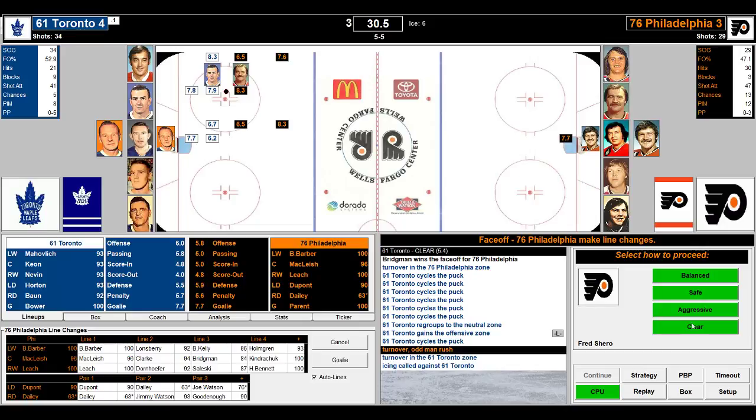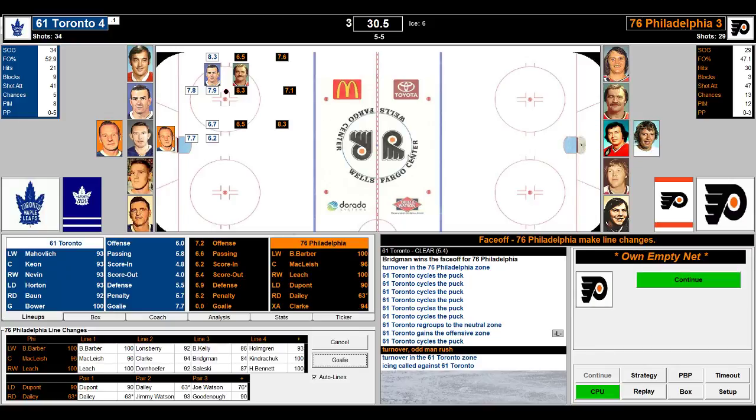Toronto will play it safe. Okay, here's strategy for the Flyers now. I want to pull the goalie. How do I pull the goalie? Oh, let's see if we can pull the goalie this way. Pull the goalie. Bobby Clark will be the extra skater. So Bobby Clark's the extra skater.